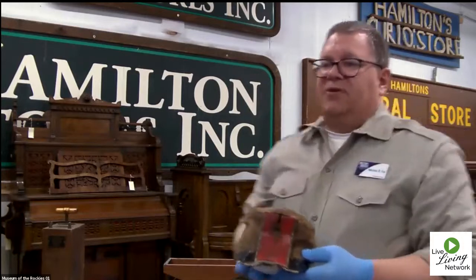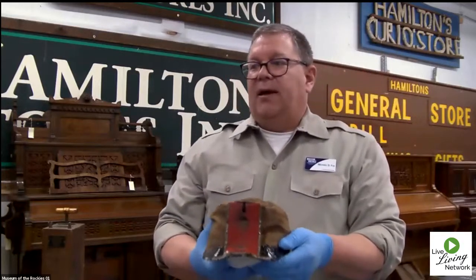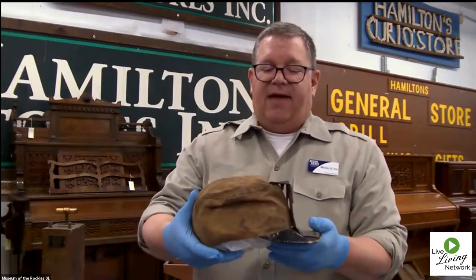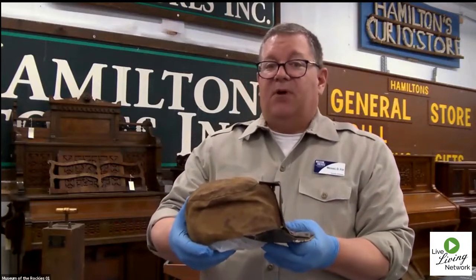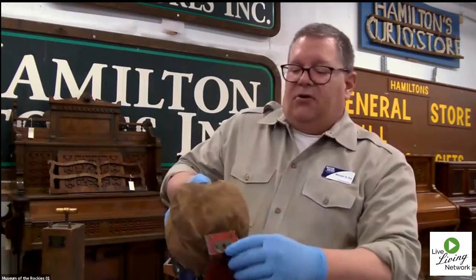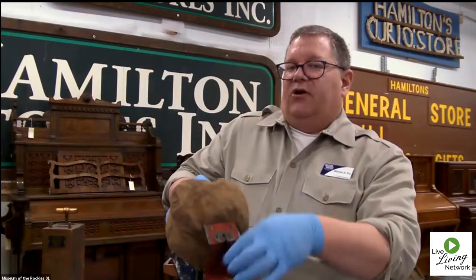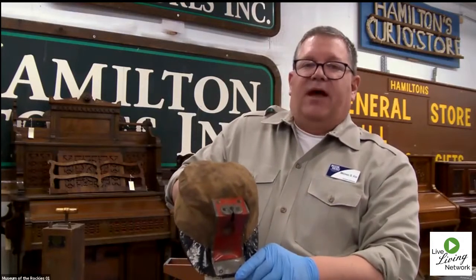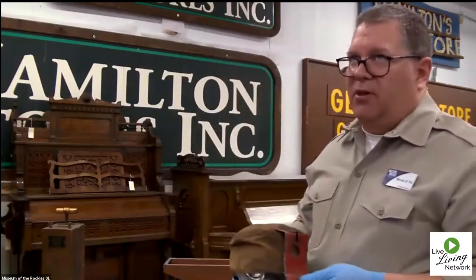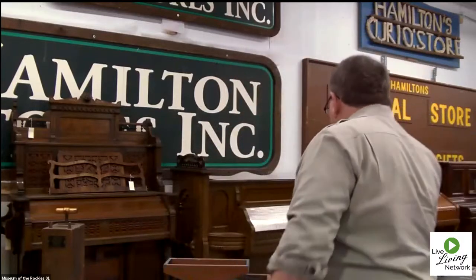Now, both those types of lamps could be attached to a miner's helmet. And this isn't much of a helmet, it's basically a canvas hat, probably better at keeping water off than anything else. But you can see on the top here, this is where you'd stick the hook for your cap lamp in. These were used pretty extensively right up until probably the 20s and 30s, when electric headlamps came into being.